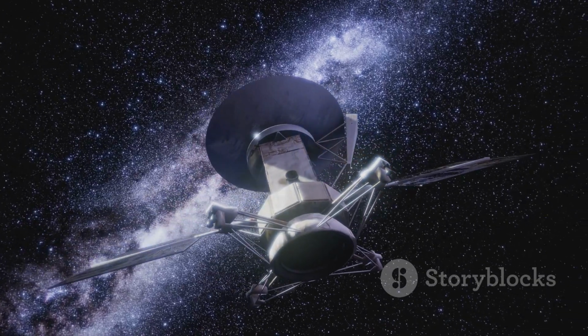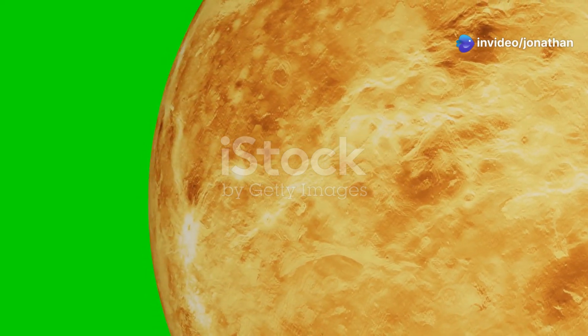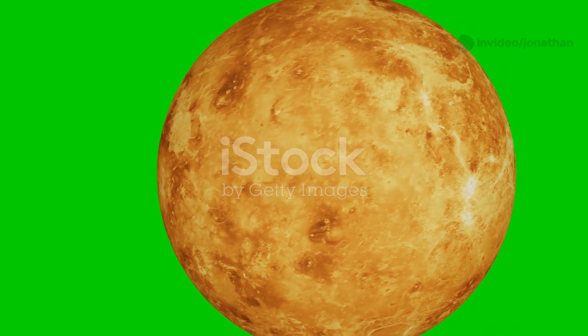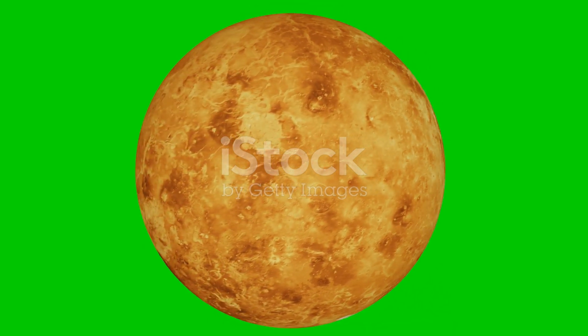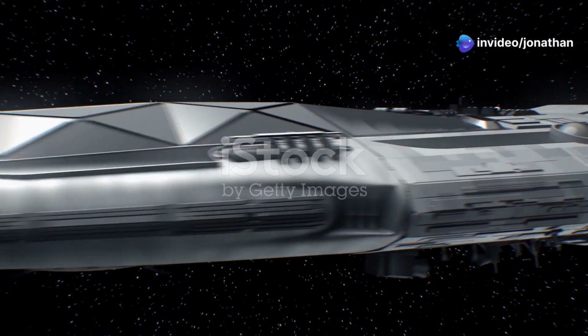The United States sent Mariner 2 and Mariner 5 to Venus. Mariner 2 made history in 1962 as the first successful mission, revealing that Venus is basically an oven, with scorching temperatures and an atmosphere loaded with carbon dioxide. Then Mariner 5 zipped by, checking out Venus's magnetic field and blasting us with data about its ultraviolet emissions.